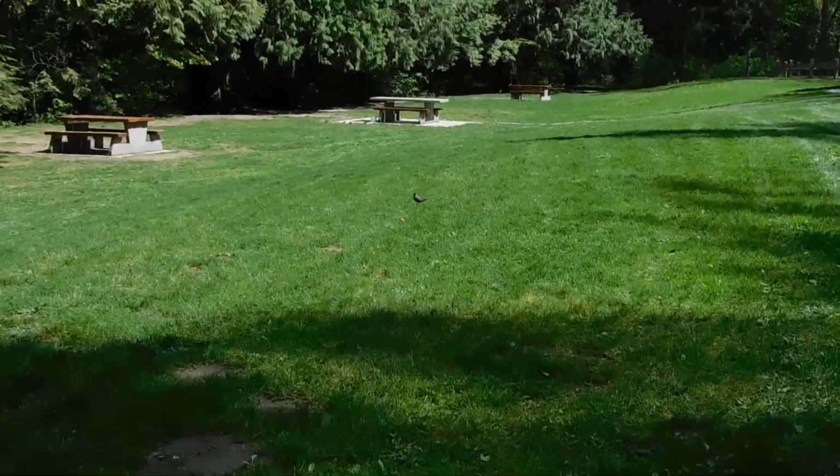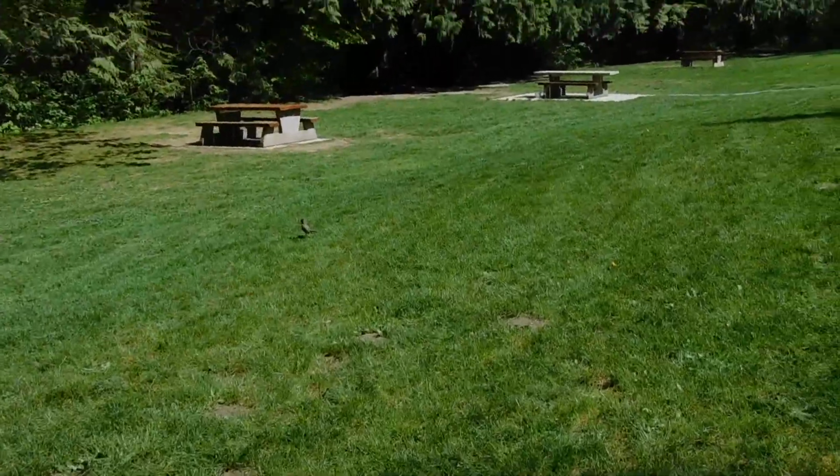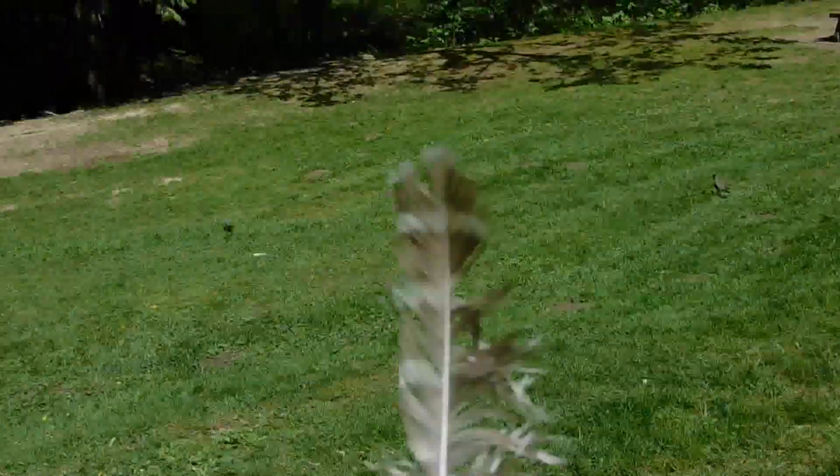Hello, robins. Obviously got the worms. And you just never know what you're going to find when you explore in the park.